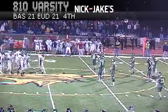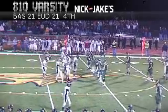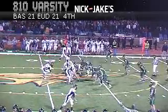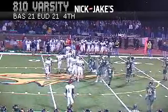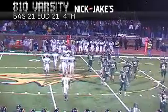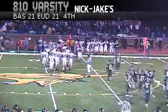1st and 10, ball on the Bobcat 46-yard line. Cardinals working left to right. 2 setback formation this time as Webb goes under center. And I think we're going to have a timeout. We do. On the 1st and 10, it'll be a timeout, Eudora. Interesting call by Greg Webb.